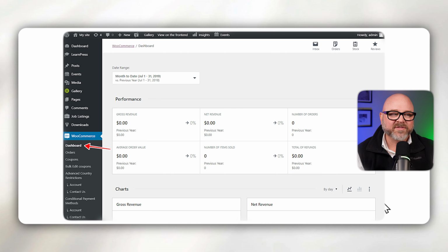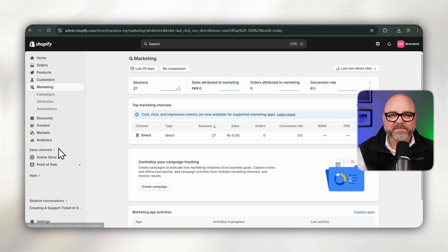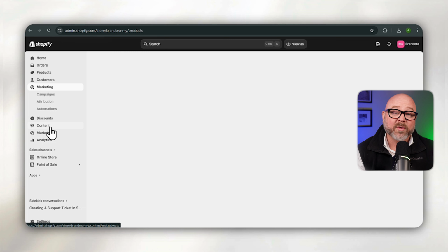Let's discuss the ease of use. Shopify is very beginner friendly. The dashboard is clear and you can start adding products right away. Even payments and shipping setups are simple because most tools are already connected.